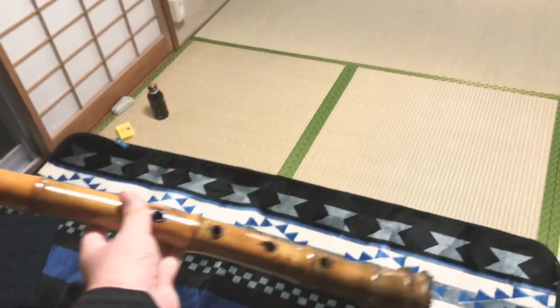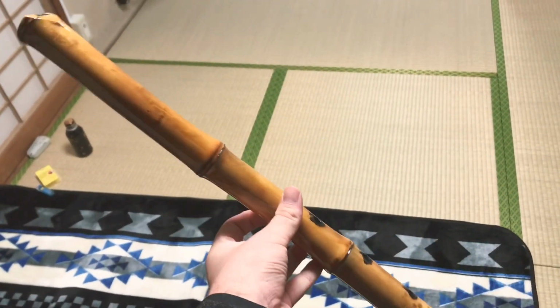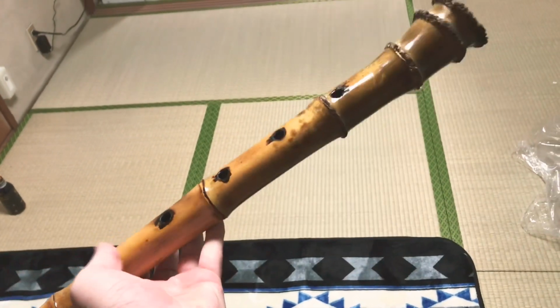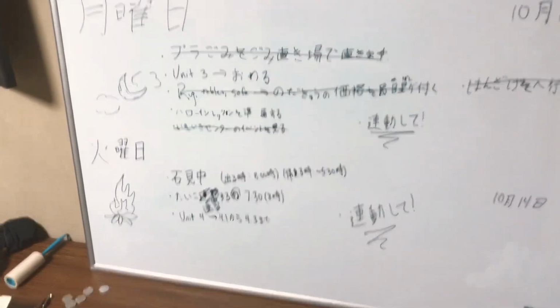This area is kind of more or less a mess, random storage places. I was given this though by one of the other people when I moved into town. It's a shakuhachi. It makes a beautiful sound. I have not mastered playing yet, so if I ever do, I will try to post a video about that. And then over here I have my whiteboard, where I generally list what to do for the day.